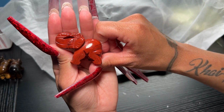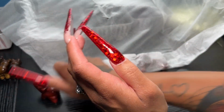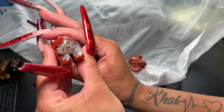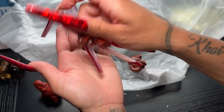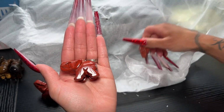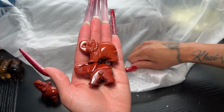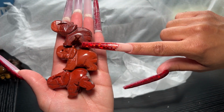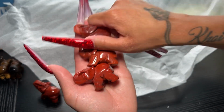Red Jasper Elephant. Oh, look at the butt. It almost matches my nails. Ooh, I like this one, it's really dark, with a little touch of light.